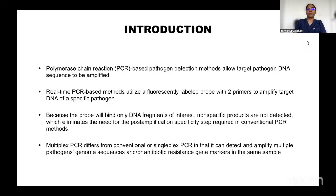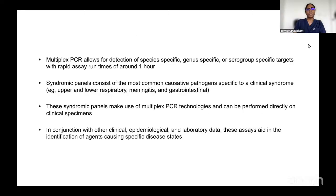So we moved from the polymerase chain reaction PCR techniques to real-time PCR, and from the monoplex to the multiplex PCR, which differs from the conventional or singleplex PCR in that it can detect and amplify multiple pathogen genome sequences and antibiotic resistance gene markers in the same sample. Multiplex PCR allows for detection of species specific, genus specific, or serogroup specific targets with rapid assay runtimes of around 1 hour.